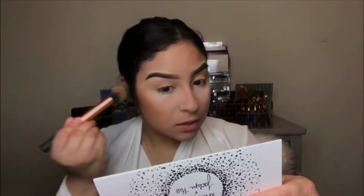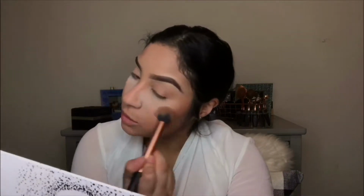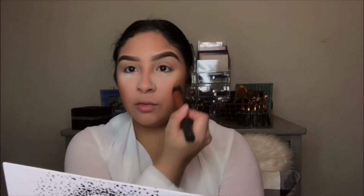And I did get my palette at a Marshall's, I believe. So I'm just gonna chisel out my cheekbones to warm up my face. I'm just gonna drag this a little bit far to the front of my face. And we're gonna do the same thing on this side. Just gonna blend it in circular motions and kind of just drag it forward.